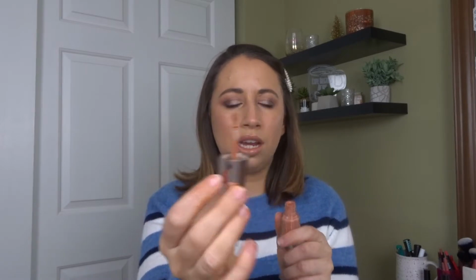But this is what the shade Unbutton looks like. I really do like it. I don't see myself ever buying another shade of it just because I feel like one is enough to say I have a Rihanna lipstick, but it doesn't make me want to run to buy more.